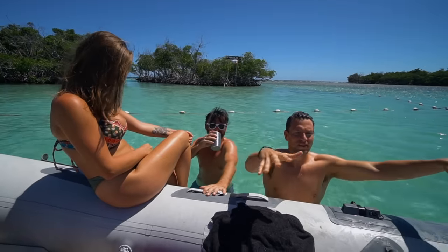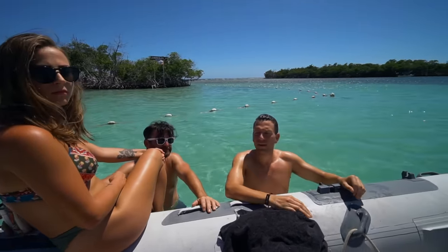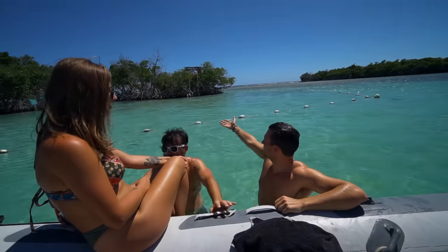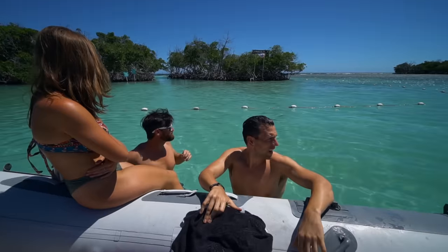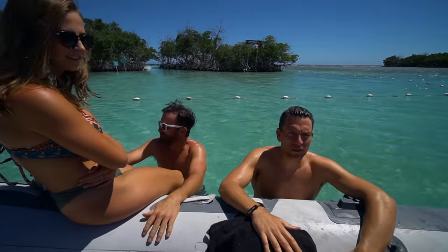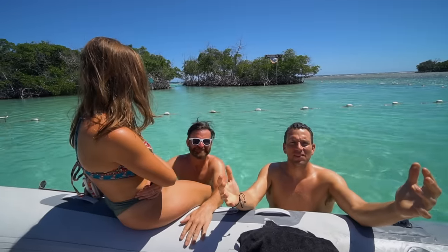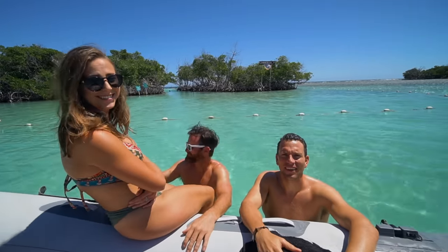But we've come to this sandbar, it's waist deep, over there it's a little bit deeper, and you've got these mangroves. Yeah, you've got reefs all the way outside. It's beautiful weather. We've got a couple of beers with us just to relax. And again, sailing life. Loving it. It's a good one.